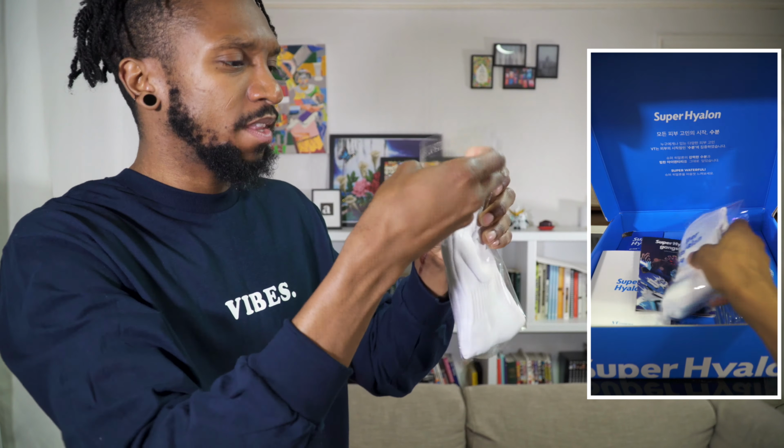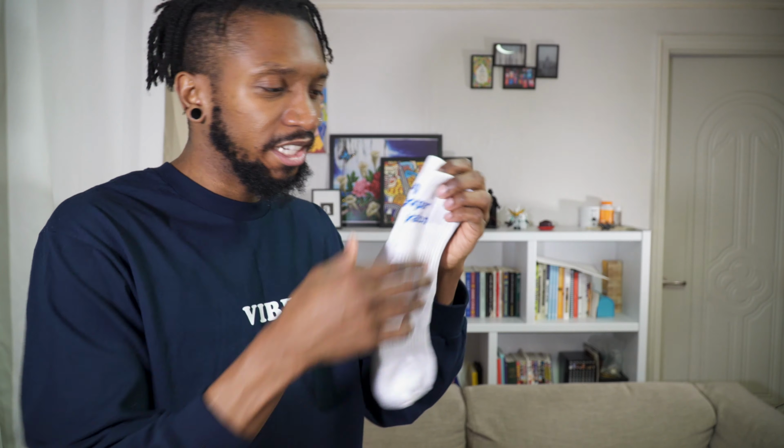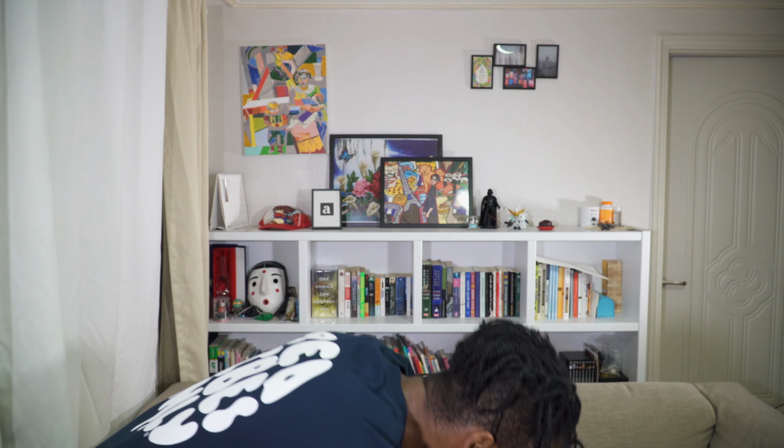Super Hylon. I got 2 socks. What do you guys think of these? Sora says she wants these socks. I don't know if I'm gonna give it to her. Should I give it to her, you guys? Leave in the comments below if I should give her these socks. I think they're gonna fit good on my feet.